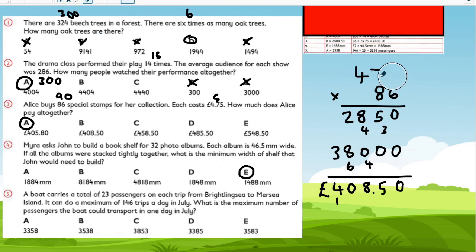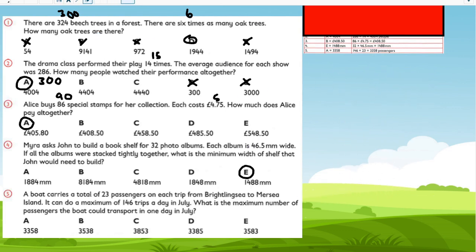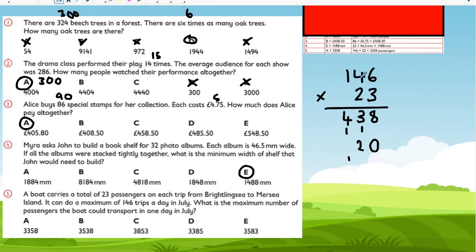So let's just show you how that looks over here. So again, you can see how we would times them. So we've got 146 multiplied by 23. So 3 6s are 18. 3 times 4 is 12. 13. 3 times 1, add the 1, don't forget, is 4. Then we're going to add the placeholder again. 2 times 6 is 12. 2 4s are 8. The 1 is 9. 2 times 1 is 2. So we're going to add that together.